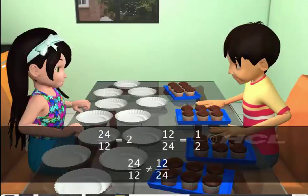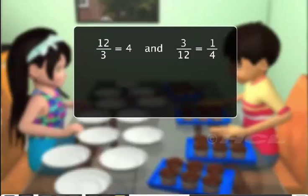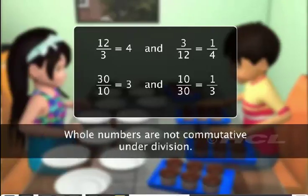As you can see, the result differs when the order of the numbers is changed. Here are a couple of examples. The division of whole numbers depends on the order in which they are placed. Hence, the commutative property cannot be applied to division.